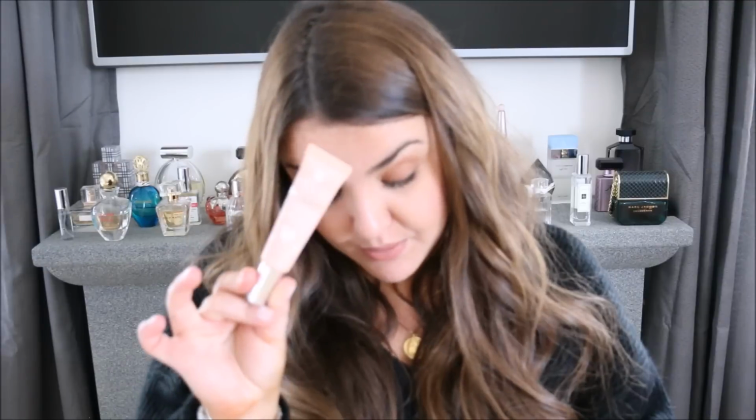And this together make a really nice everyday, if you're just popping to the shops, type of base product. You're nice and refined, a little bit of coverage, a little bit of colour. Works really nicely. But as I said, if you have got quite fair skin, maybe don't go with this, but I find it okay.